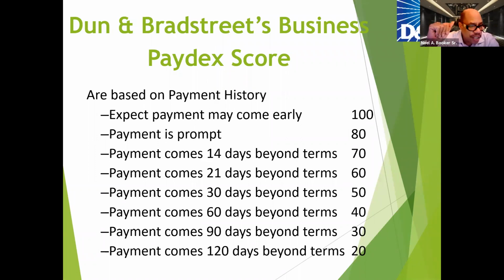If you got about a 70, then that means you pay your bills about 14 days beyond the terms. If you got about a 60, that means you pay your bills about 21 days beyond the terms, and so forth. You see that? So there's one factor that affects your business credit score, and that is how you pay your bill. Boom.